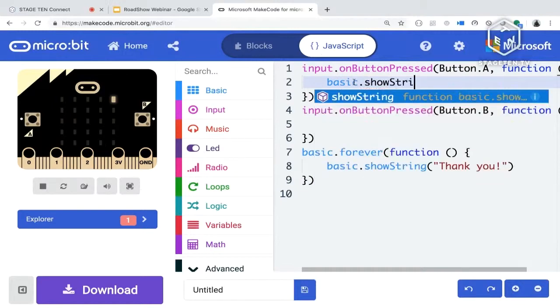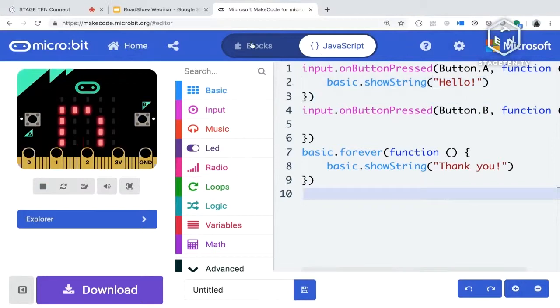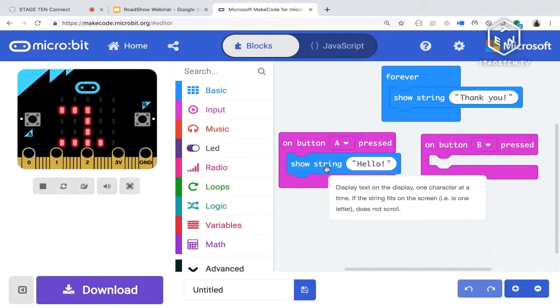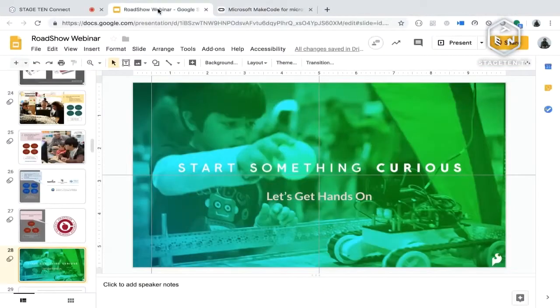Show string, hello, button A press. If I go back to blocks, whatever I changed in text is now updated here in the blocks. So I can work back and forth, and treat this as training wheels for coding and programming with the micro:bit. So it's a really good way to transition students over to that.